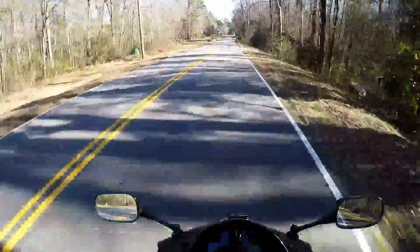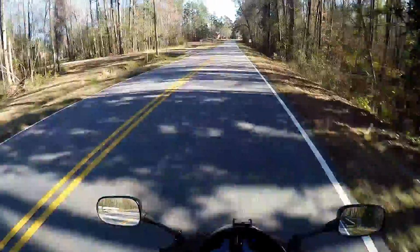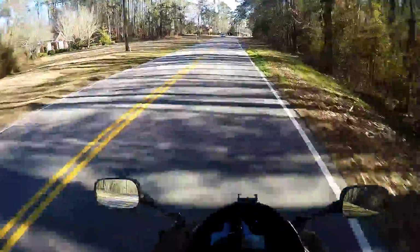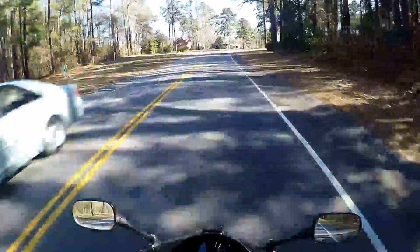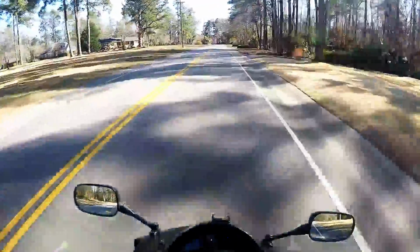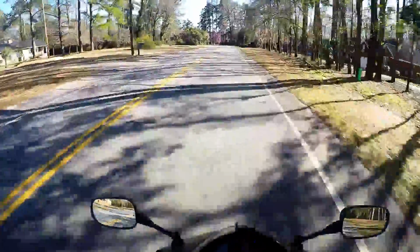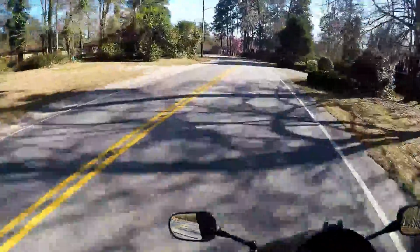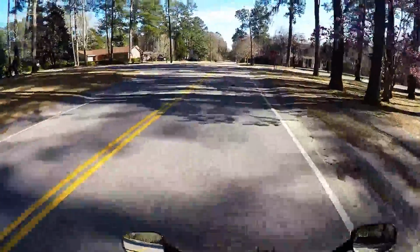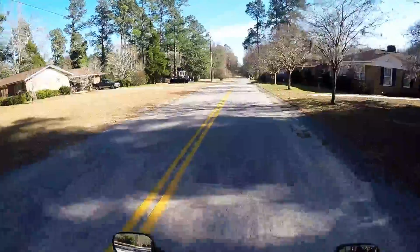Absolutely unbelievable. It definitely has enough power. Just like I demonstrated back there a minute ago, it will get up and go when you really want it to. It has enough power to satisfy your thirst. Oh, stop sign. And it has some very good brakes with it.